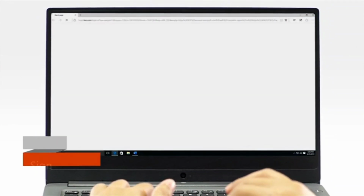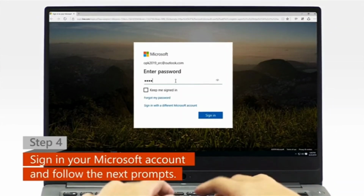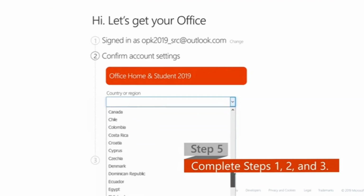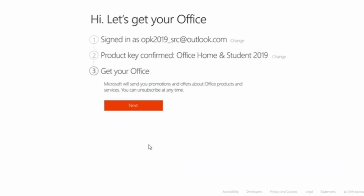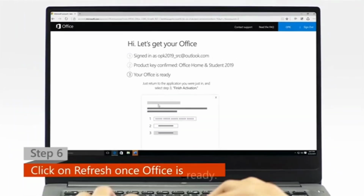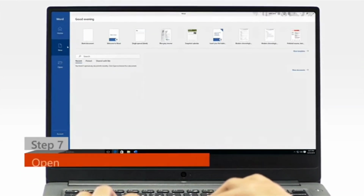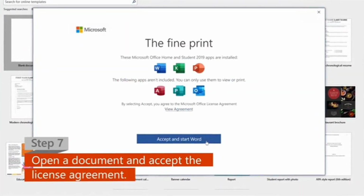Step 4. When a web browser window appears, sign in with your Microsoft account and follow the next activation prompts. Step 5. Follow the instructions and complete steps 1, 2, and 3 of the activation process. Step 6. Once Office is ready, open your Office app and click on the refresh icon. Step 7. Open a new or an existing document, then click Accept on the license agreement.